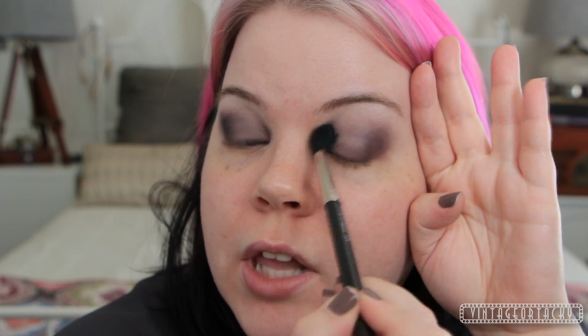And then if you feel like you've lost some of that smokiness, you can come back with the 224. You don't necessarily need to pick up more product. Just blend together. One of the most important things when you're new to makeup is remembering to clean up the fallout. Because even when it doesn't look like there's a lot of fallout, I mean, do you see?